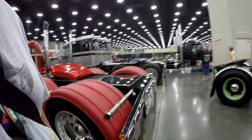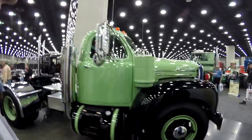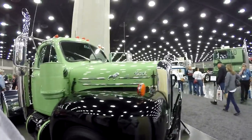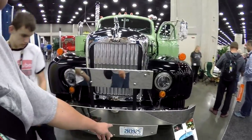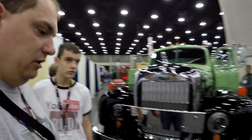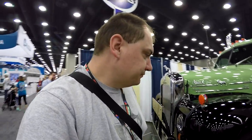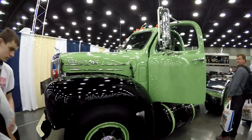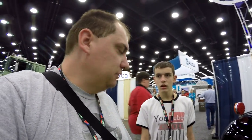And right here beside them, they got the neighbor Mack truck. Yeah, let's have a look. It's in a green paint color. This is the B61 Mack. Oh, look at that. They got an Ontario plate. Did you guys see that? They got an Ontario plate, so they must be out of Ontario, Canada. Wow, that must have been a long drive down here. I don't think that they drove down here, but I'm sure they transported it on a tractor trailer, probably. It's a 1964. It says 15 speed on there. That's a weird combination.